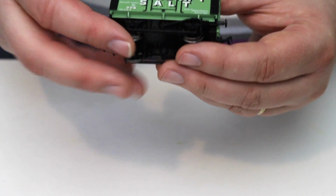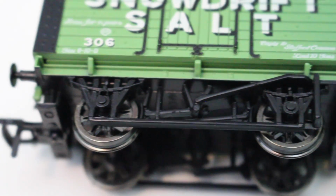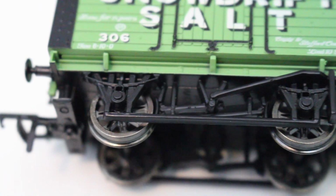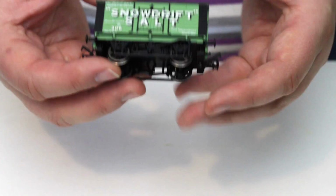What we also notice is that the underframe detail is a little bit more simplistic, but we do have the stretcher bars running from the axle boxes, and that is a nice touch, and actually it's one of the things that goes into making this such a nice model.